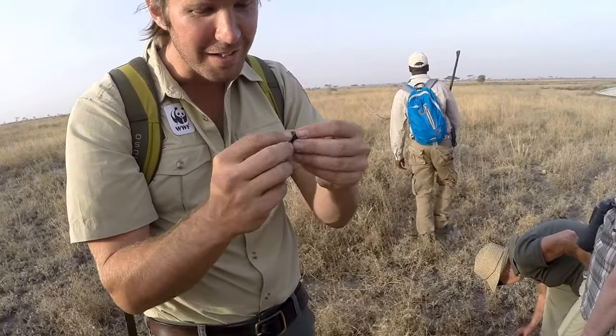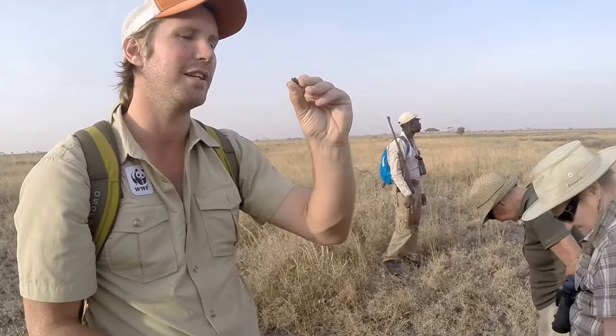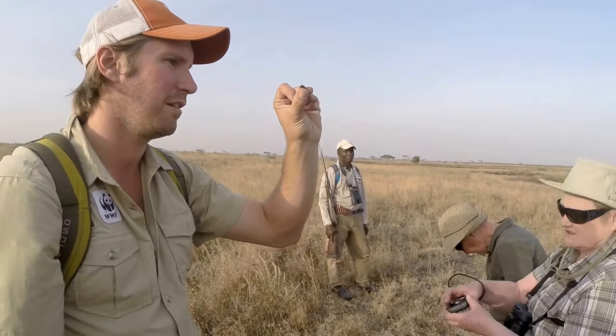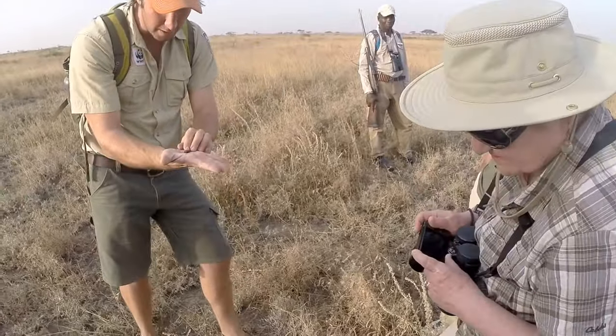You can see he looks a bit like a triceratops. He's got all these bumps on the top. That's really nice to see that. What a beautiful thing. They get pretty big when they grow up. Big. They get pretty big, yeah. Yeah, this thing. You want to try to get a photo? Yeah. It's quite light. It blows away in the wind.